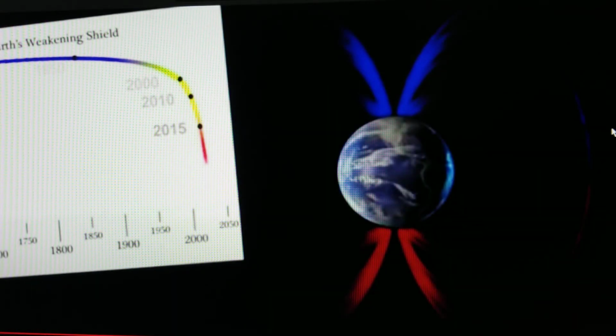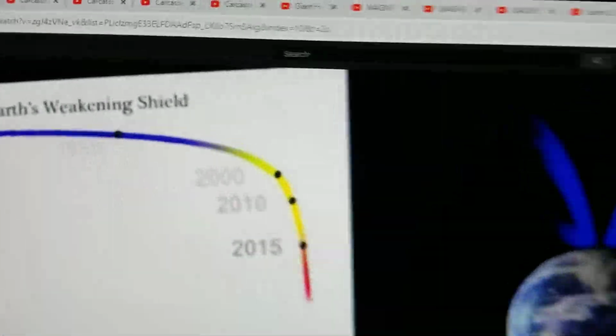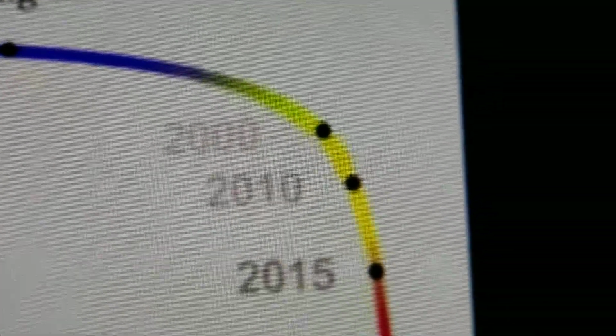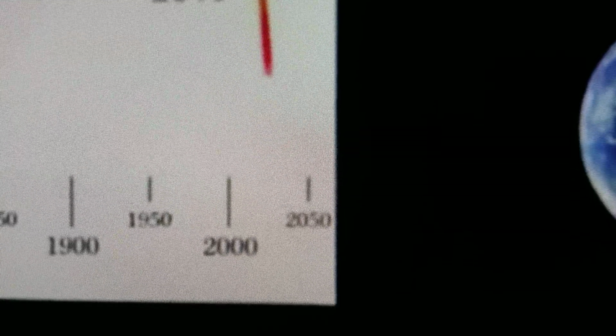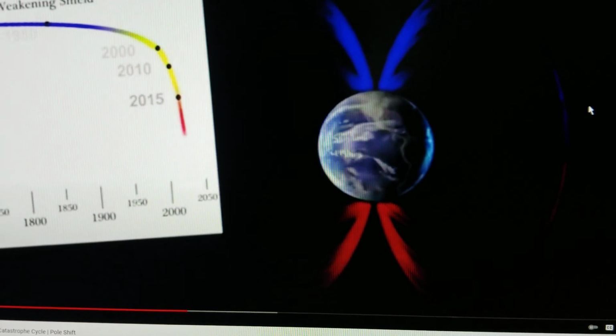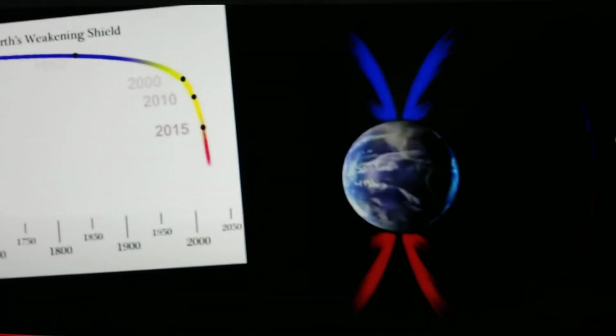Okay, and about this, I'm going to get a close up. This says over here 1850. If you follow the line, in 2015, scientists have been watching the Earth, and then if you follow the red line, it says 2050, and it's before that. So I say 2025, 2030. That's when the next pole shift is coming to Earth.